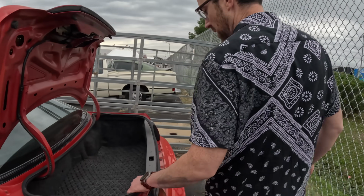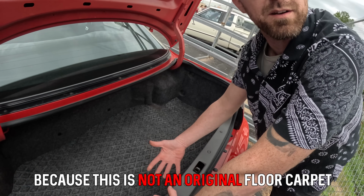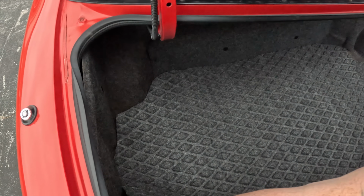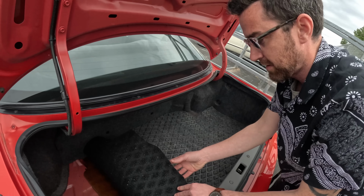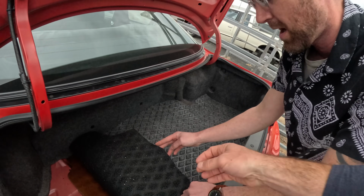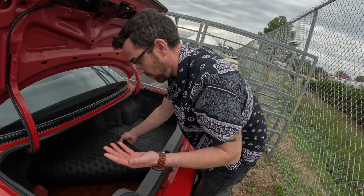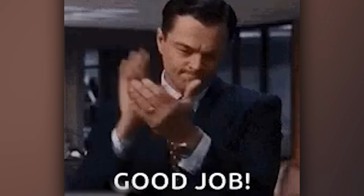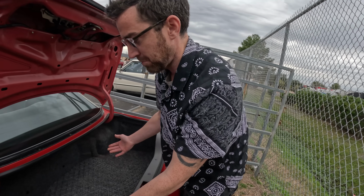Now, I looked in the trunk and I noticed the unique floor carpet right here that I've never seen. And that's because this is not an original floor carpet. While it looks good, it's a nice quality repair and a good replacement for somebody to do, this is not a factory part. This is something that somebody bought and cut and trimmed around to fit the spot where it's supposed to be, which again is also a great job. They did a very nice job doing it, just not an original part. And if it's a 500-mile car, why are we replacing the trunk carpet?